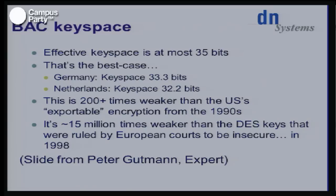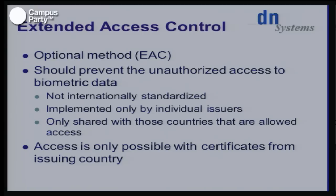And by the way, the validity period for a passport is 10 years. It means that developments in security and increases in the speed of computers can't be accounted for in the next 10 years, because of the weakness of the key space. It will be the same: you keep your passport for 10 years, and you can't go in and say, okay, there's a new crack attack against this, can you please upgrade my security? That's not working.